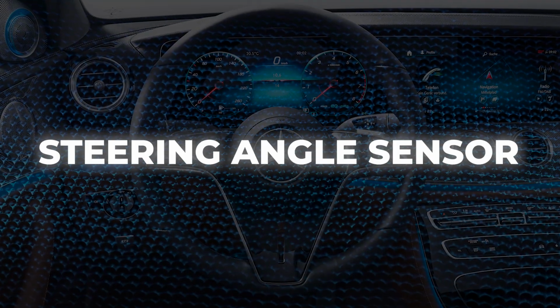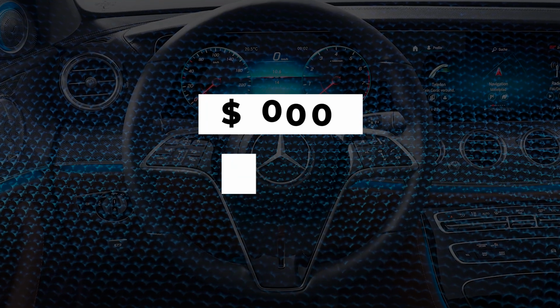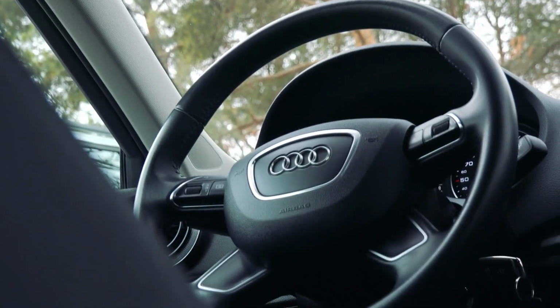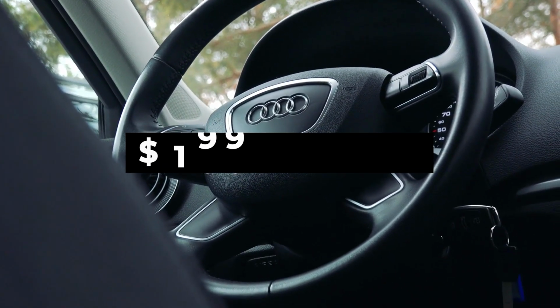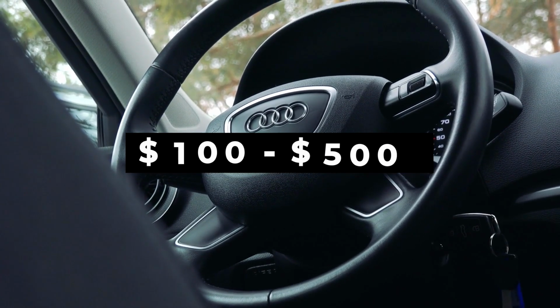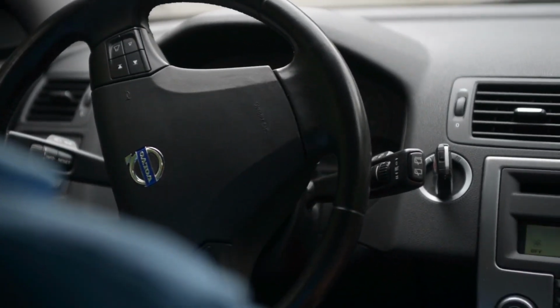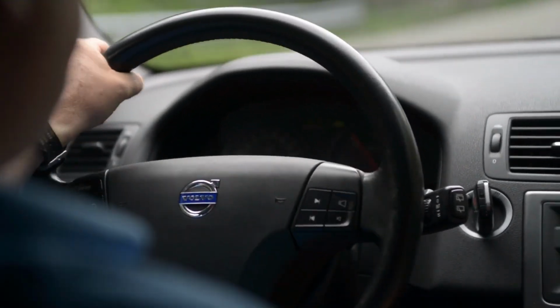How much does a steering angle sensor replacement cost? Replacing a steering angle sensor can cost you anywhere from $100 to $250 if you go with an aftermarket part, but some brands might cost more. For labor, you're looking at another $100 to $500, depending on your car's make and model. Prices can vary, so it's always good to get a quote that's specific to your vehicle.